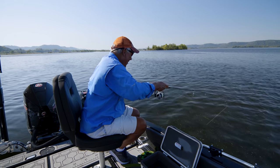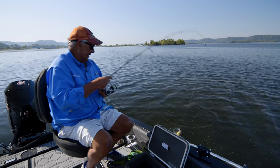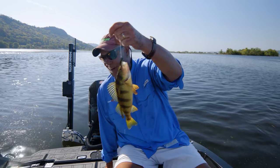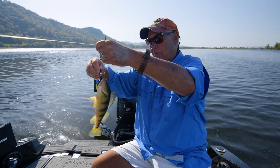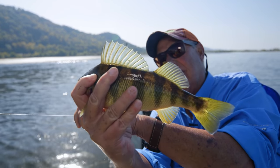Hey, here we go! Blake already caught one that was too small to film. Look at this one here. Look at that perch. Look at that. Hey, I'll tell you what, anywhere you go, that's a gorgeous fish right there. And, hey, Vince, how long do you think that one is? That's got to be 10, right? Yeah, 10 and a half inches.